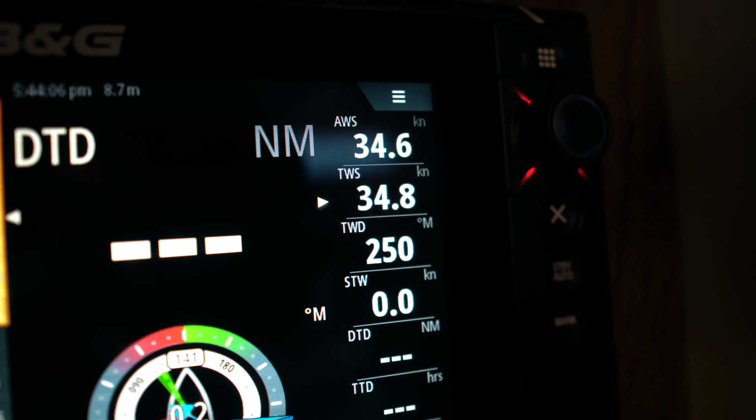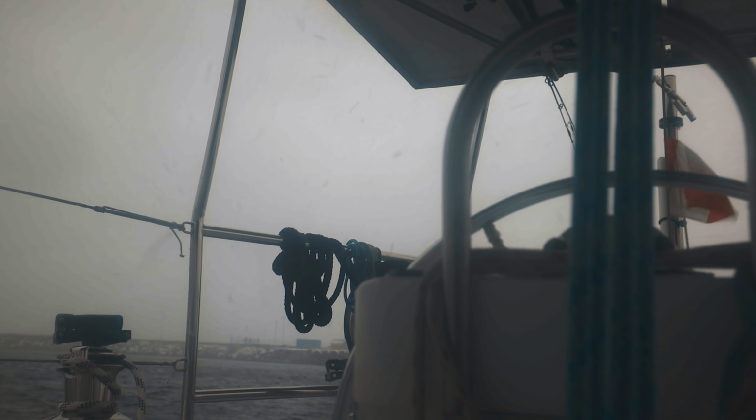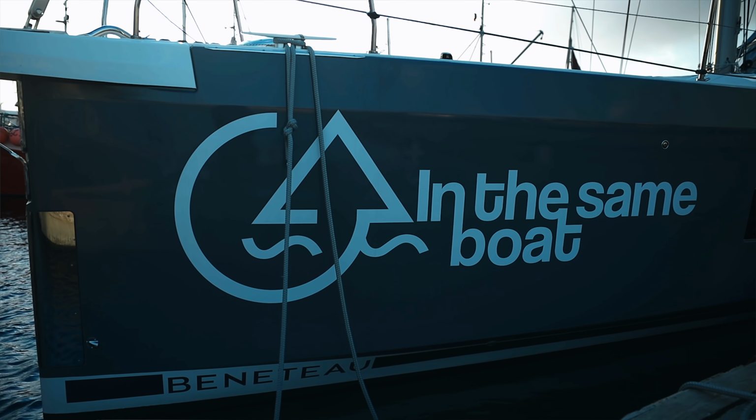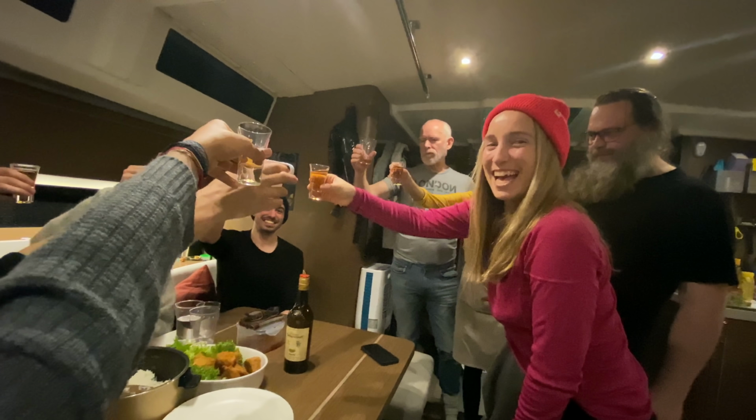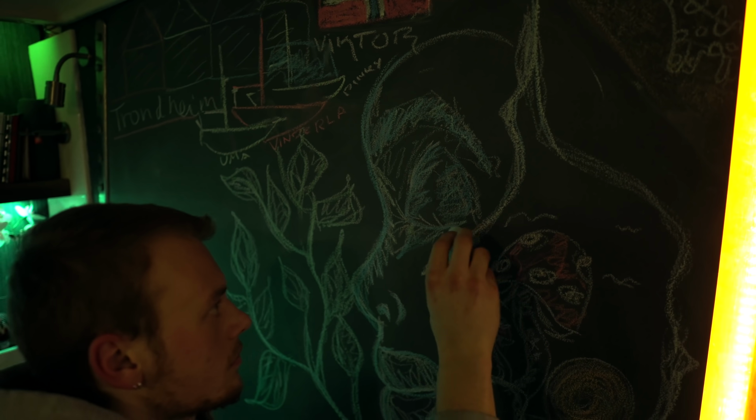It's been pretty gross outside these past couple of days, so we've been for the most part hanging out in the boats. But luckily, we are in good company. We are docked right next to our friends from Same Boat, so we've been having a good time these past couple of days just hanging out in the boats.